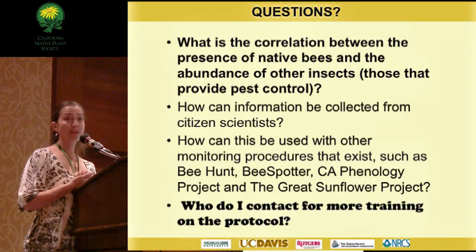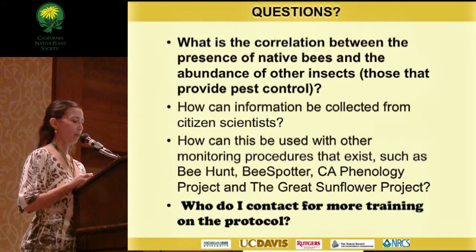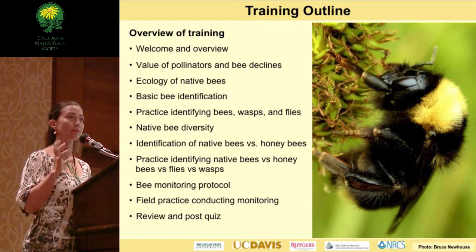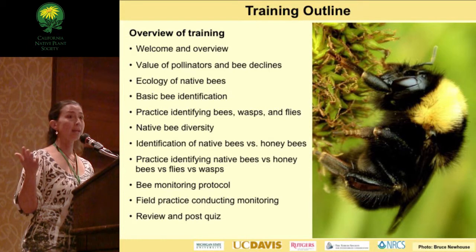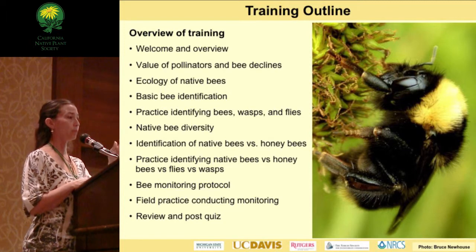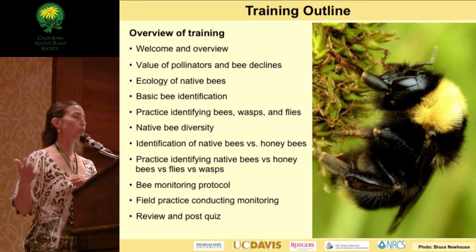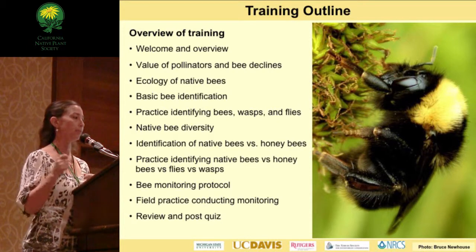And then, if people wanted to have help with training on conducting this monitoring, they can contact Jessa Cruz, and her information is available on the Xerces website. She's located in the Sacramento-Davis area. And the training can be a full day and can go very in-depth into telling apart the bees from the wasps and the flies. She brings actual specimens so that people can practice looking at them. And then there's the field component where they can go out in the field and practice the pacing and the counting and the writing down the notes.